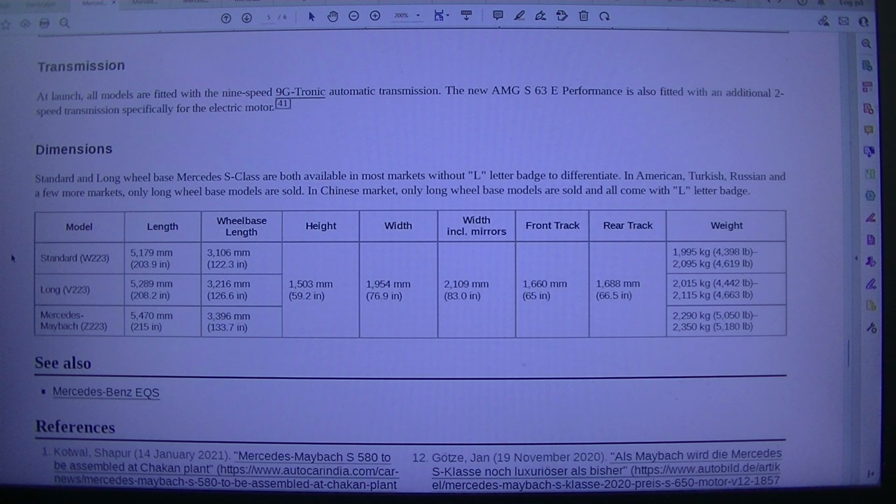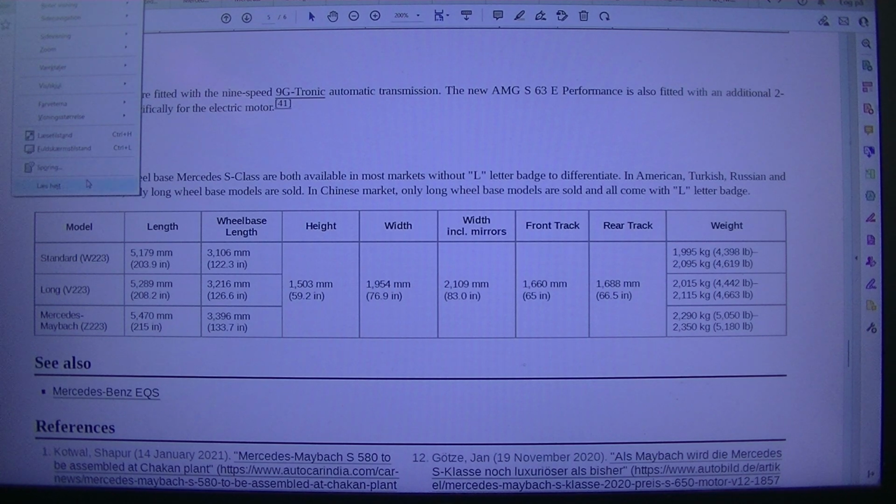Dimensions. Standard and long wheelbase Mercedes S-Class are both available in most markets without an L letter badge to differentiate. In American, Turkish, Russian and a few more markets, only long wheelbase models are sold. In the Chinese market, only long wheelbase models are sold and all come with the L letter badge.